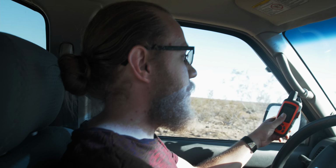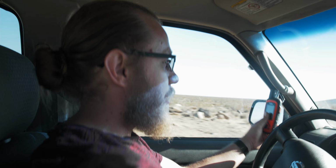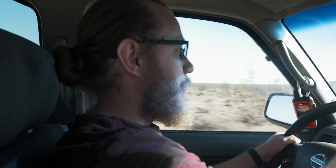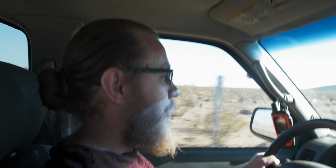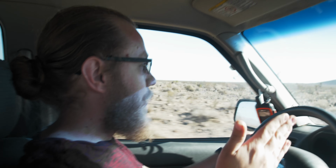I have the Garmin InReach here, but it's usually used for communication. But when it comes to navigating, I prefer to have Gaia GPS. The Garmin actually does act as a good backup source for maps. I have everything I need on there just in case. But Gaia has served its purpose well for me and has gotten us back on the road here. So we are making our way forward on the Mojave Road.